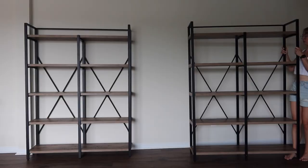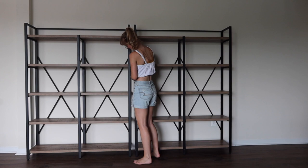I have the shelves of my dreams. If you missed my bookshelf organization video, you should definitely check it out. It was a good time. I put these two massive bookshelves together, and they're technically kind of like four bookcases because each of them is two bookcases wide, but I digress. So now we are actually going to take a tour of my bookshelves.